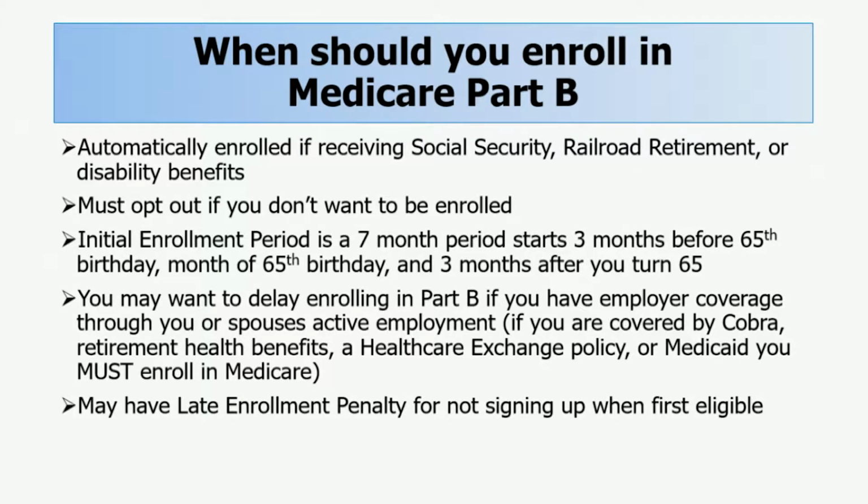A lot of folks get a little bit confused as to when you should enroll in Medicare Part B. I will tell you that you are automatically enrolled if you're receiving Social Security benefits, railroad retirement benefits, or disability benefits. And you must actually opt out if you're auto-enrolled if you do not want Medicare Part B.